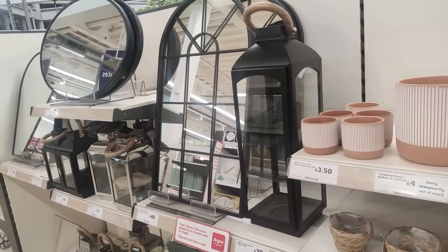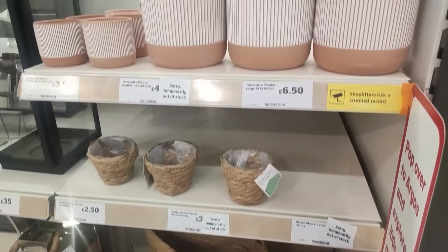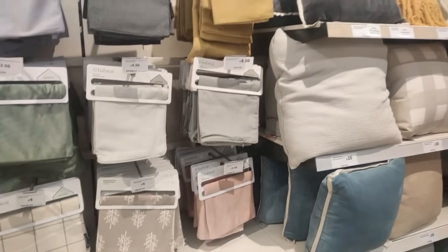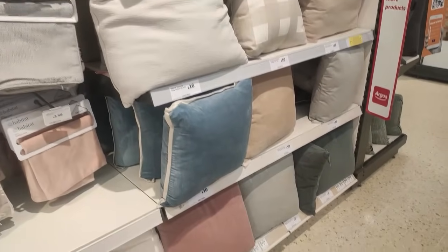They also had this section. I do like the black accents. I always say this, I feel like it adds a little bit of depth into your room. I know there's a lot of people who like the white and Scandi look where everything's very light, but I just feel like when you've got some dark colours, some black in there, it just makes it feel cozy.